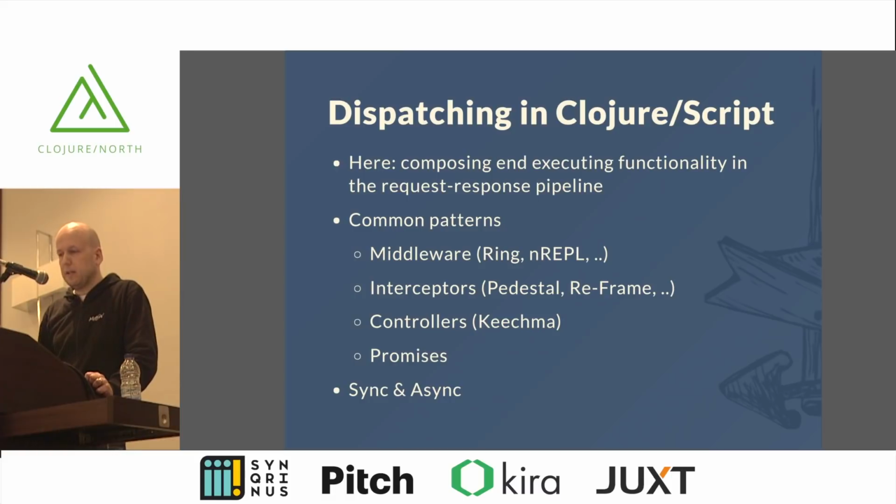Dispatching, what's that in this context? So after we have done a route match, there's usually some rules which are attached to that route, and we have to execute them somehow. There's this bunch of patterns, the middleware pattern used by Ring, nREPL, others. There's the Interceptor pattern, Pedestal, Re-frame uses those. Keechma controllers, Tibor was talking about those yesterday. And you can use promises, whatnot. And it can be synchronous or asynchronous.